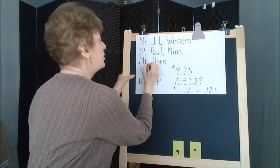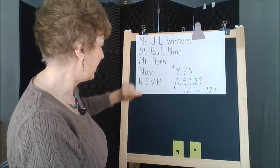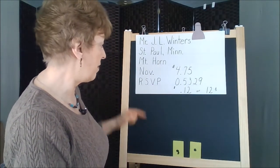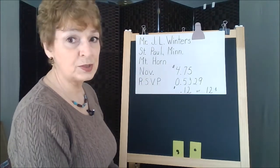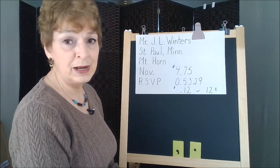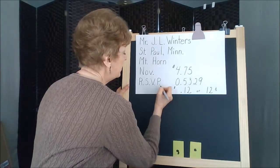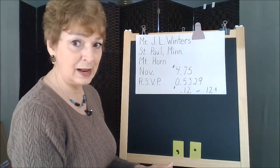Mount Horn, when we're talking about mountains, many times the mountain part is abbreviated, so a period is needed after that. If you shorten your months of the year, November, and we're going to abbreviate it, usually it's the first 3 letters of the name of the month. Some months just have 3 letters in them, like May, so the longer months would be abbreviated. Sometimes if you're invited to a party, the hostess needs to know how many people are coming so she gets enough paper plates. So an RSVP would be on the invitation, and that is your clue to get in touch with the hostess and let her know if you are coming or not able to attend.